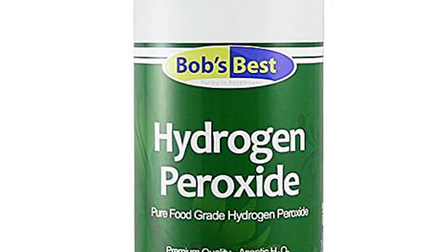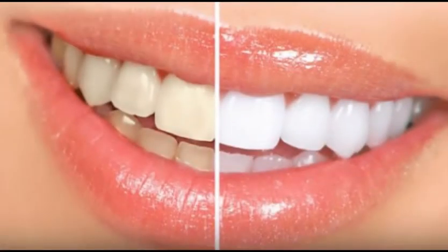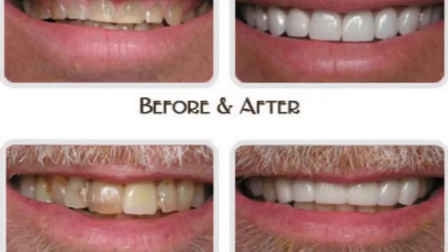In fact, people have been using hydrogen peroxide for years to disinfect wounds because of its ability to kill bacteria. Many commercial whitening products contain hydrogen peroxide, although at a much higher concentration than you will use. Unfortunately, there aren't any studies to show the effects of rinsing or brushing with hydrogen peroxide alone, but several studies have analyzed commercial toothpastes containing peroxide.